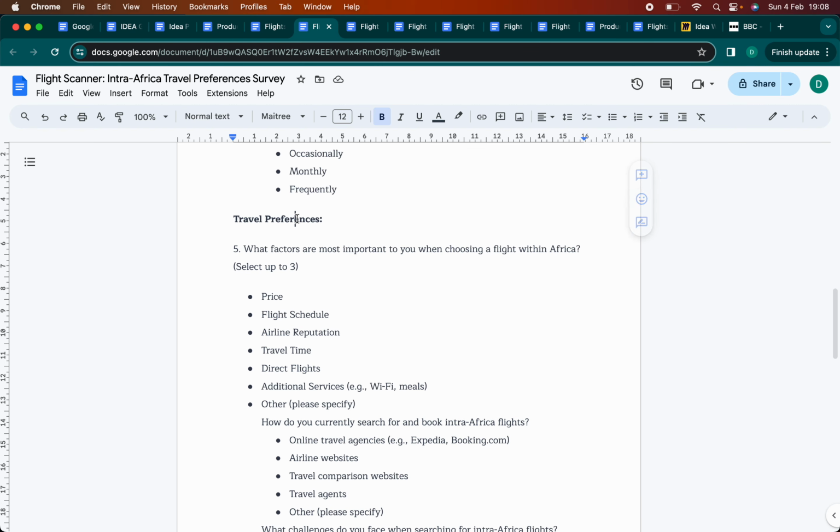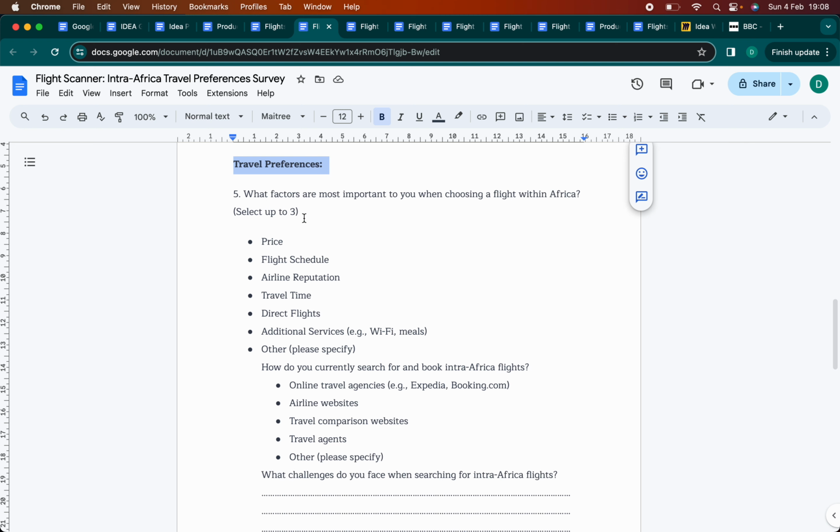And then we also want to find out the travel preferences. What factors are most important to people when choosing a flight within Africa? Here we said select up to three. Some people are price sensitive. If the price of a flight is really high, they will never book. They will prefer to travel by road, for instance. Some people don't really care about price.